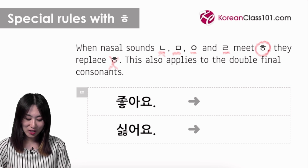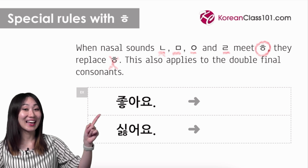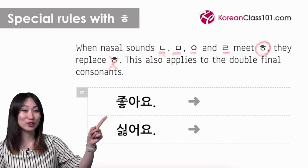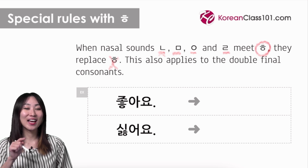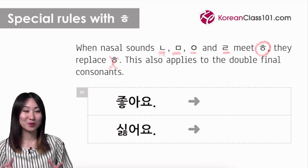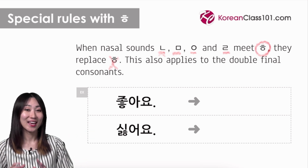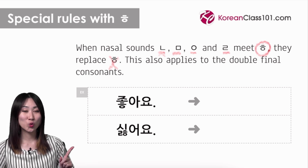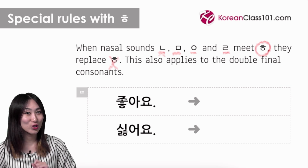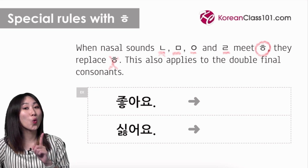So, do you know what this means? 좋아요. I like it, or oh, it's good. This is an expression. On Facebook, you click like, right? The like in Korean is 좋아요. So the like on Facebook or Instagram is 좋아요 in Korean. Anyway, this is an expression that means I like it or it's good. 좋아요. And did you just hear my pronunciation? I said 좋아요.